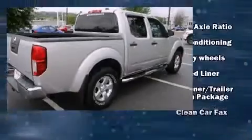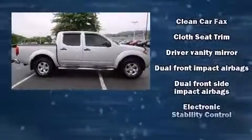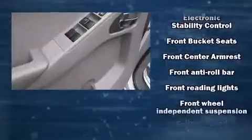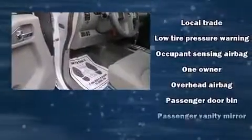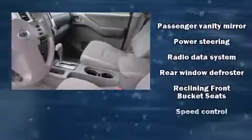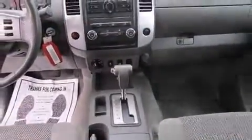Premium sound drives six speakers, providing you and your passengers a sensational audio experience. Nissan also prioritized safety and security by including dual front impact airbags, head curtain airbags, traction control, anti-whiplash front head restraints, and four-wheel disc brakes with ABS. Various mechanical systems are monitored by electronic stability control, keeping you on your intended path.